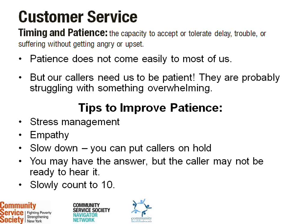You may have the answer, but the caller may not be ready to hear it. I've seen this happen a lot. I can hear a story and I'm like, okay, boom, boom, boom, this is how we're going to manage this. But for whatever reason, nobody's listened to them before, or they just feel like they need to get this off their chest, or they're still angry. And it might take a little bit for them to actually hear the answer that you have for them.